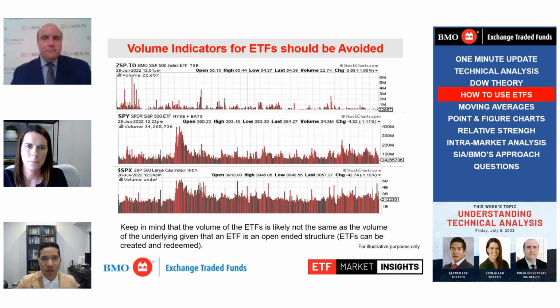One thing I'd be hesitant to apply to ETFs is the volume indicators. The reason is that when you look at individual stocks, say IBM, for example, there's a fixed float of securities, right?